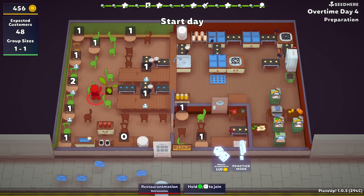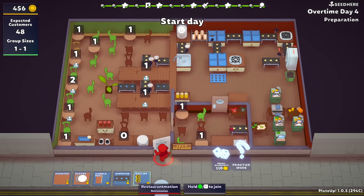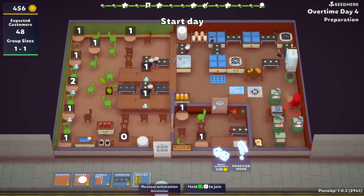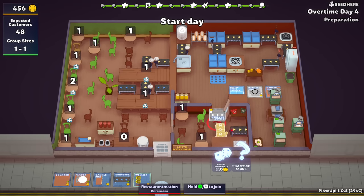All right, well, let's see what monstrosity we're going to get here. An extra conveyor. I could take it and upgrade it, get another one going, sort of. But I'm going to take this out, probably. I don't think another prep station is going to be that required. I don't want the danger hobs. I'm just not interested. I'm going to preemptively just buy this.